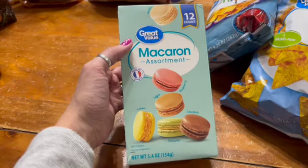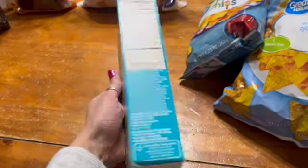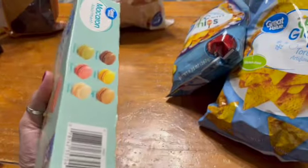And if you've never had a French macaron, it is time to try. Just follow the thawing instructions. Where are they?